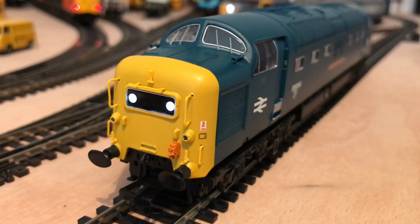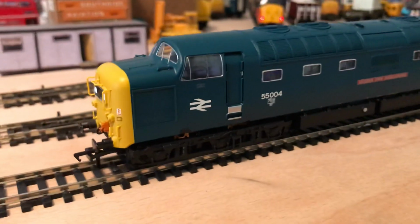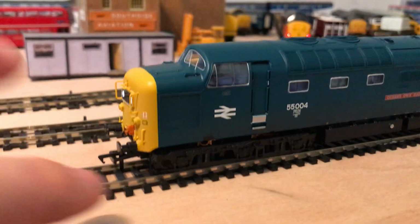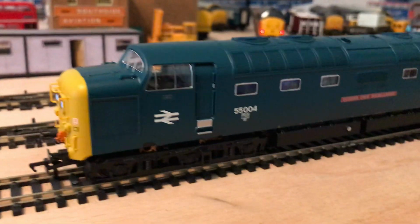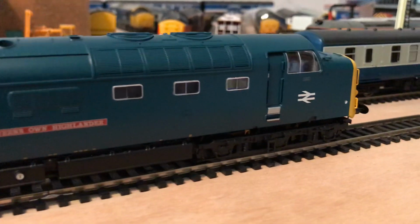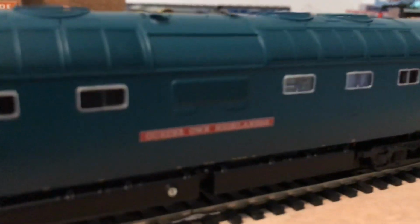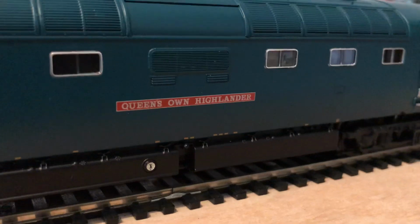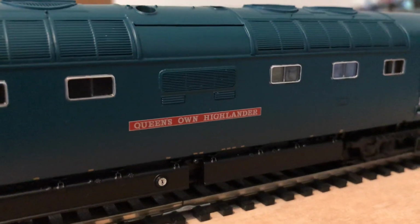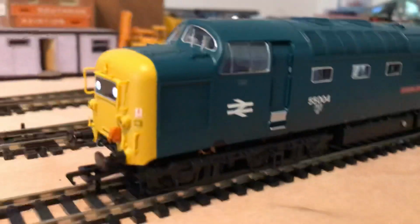But yeah, apart from that, it's fine. So this one's quite a basic one. It's got no painted bits down here. This is probably as you would have seen it in the late 70s, early 70s. Just very basic livery. There's the name plaque, Queen's Own Highlander. Very nice. So let's start down the side.